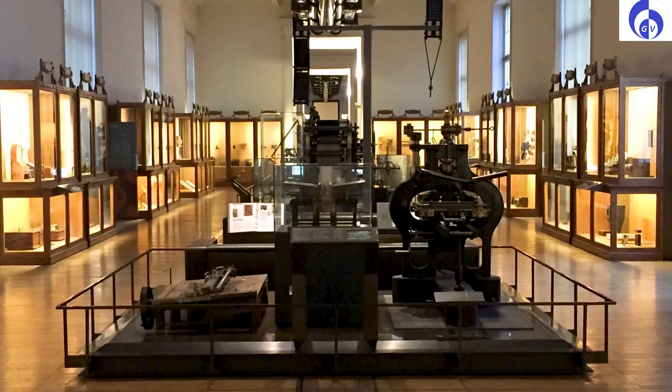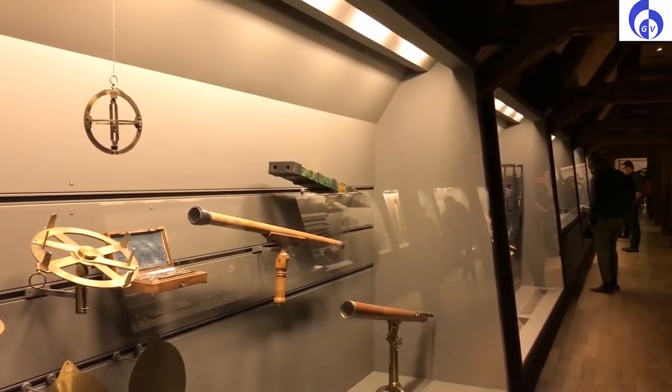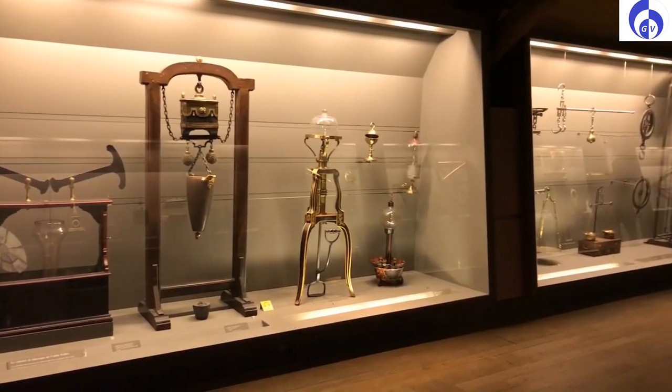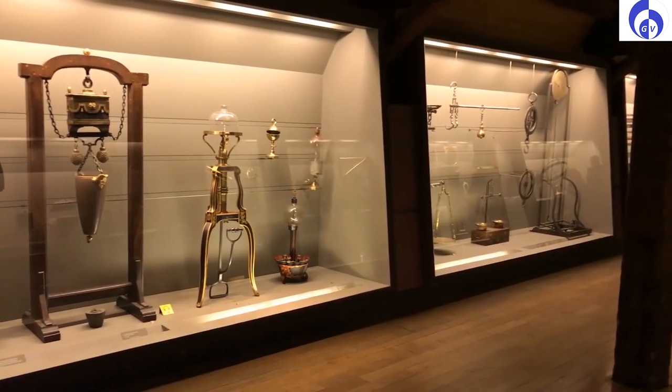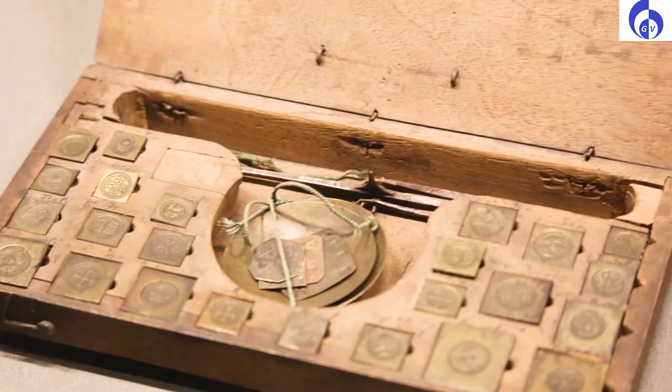The museum's collections are vast, and there's no way to give a comprehensive overview in a reasonable amount of time, so I'm going to focus on a few of my favorite objects and tell some of their stories. When you first come into the collections, you're in what's essentially the attic. I don't think this is some of the oldest parts, but these huge wooden beams have to be at least a few hundred years old.